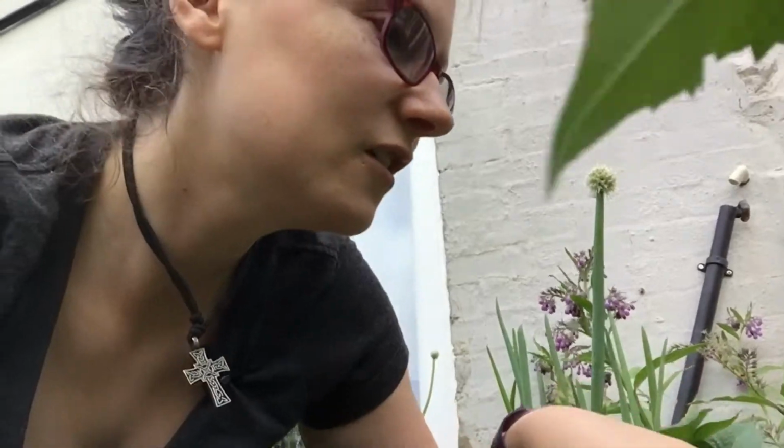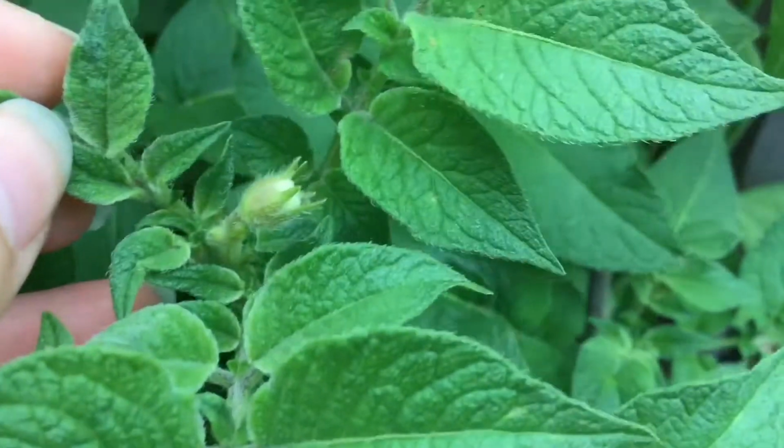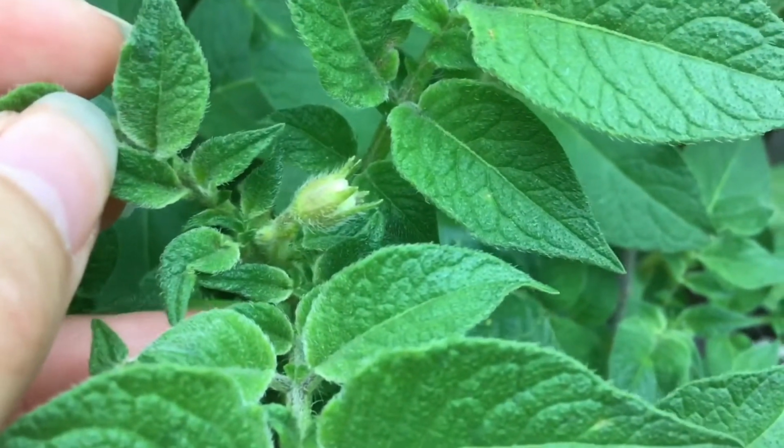I've had so many lucky escapes, but eventually my luck is just going to run out. But one thing I did notice, other than that spider which is hiding in there again somewhere, look, my potato plant has got its first flower.